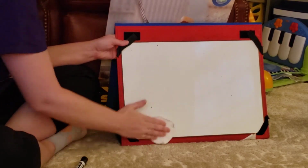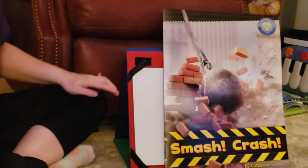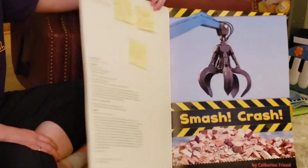All right, you can scooch your paper and pencil to the side. Get your scooch close. Get your listening ears ready to go. I hope today you can help me read some of the words in our book, Smash, Crash, so we can share in the reading together, okay?